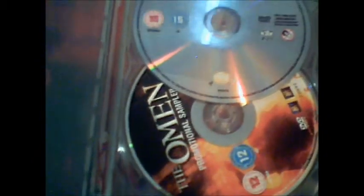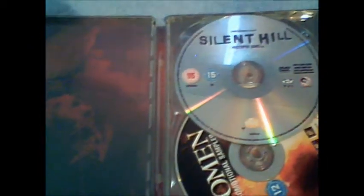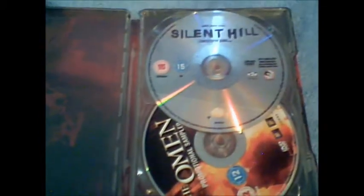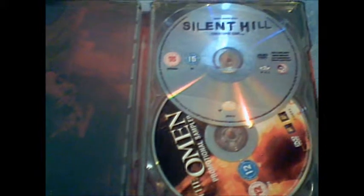Now I don't know why they did this, it's a bit stupid, but as I say, if you ever pick up a steelbook and disc 1 is Silent Hill and disc 2 is the Omen promotional sampler, this is the real McCoy. So disc 2 is not missing. This is the way it was released originally.